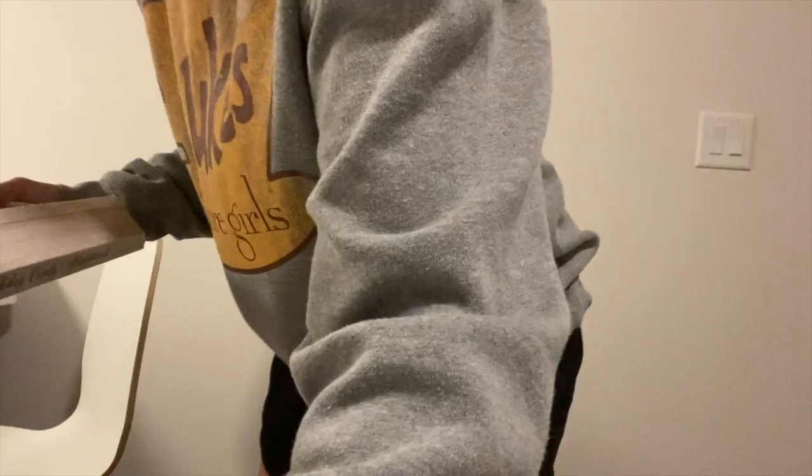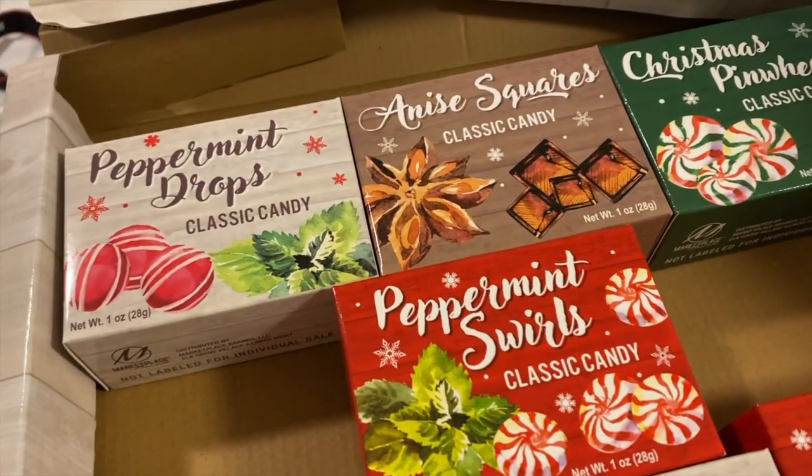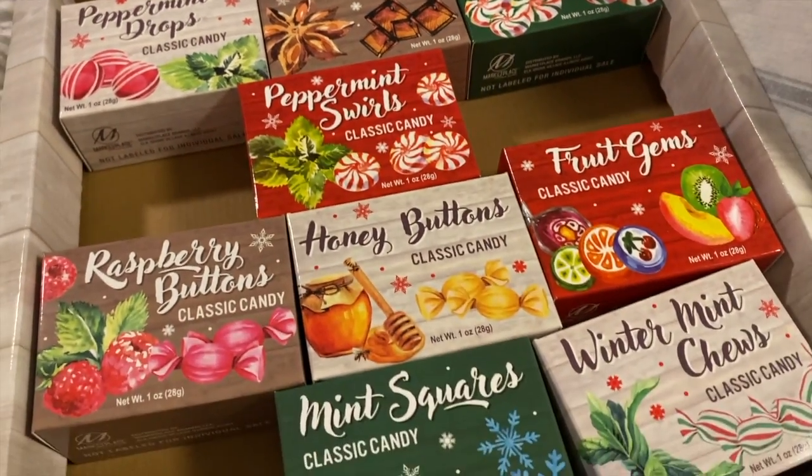Time. Let's see what we're gonna try tonight. Okay, there are still a ton left. So I think we're on, what is this? 1, 2, 3, 4, 5, 6, 7, 8, 9. I think we are on day 4 of the 12 candies of Christmas. So let me turn you around real quick. Okay, so these are our options. There's still a lot of really good ones left.